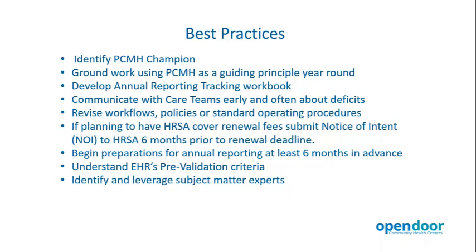As you're doing all of this monitoring and you're reviewing things throughout the year, things will come up that you realize need to be revised or changed in your workflows, your policies, your standard operating procedures. Just because you create those one time for your initial application or years ago, that it doesn't mean that they are set in stone. Workflows and processes change, and it's important that you review and revise those as needed.